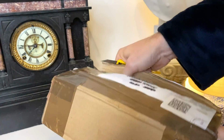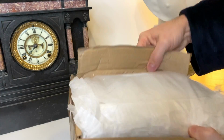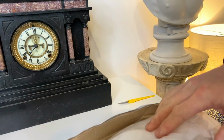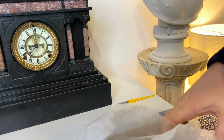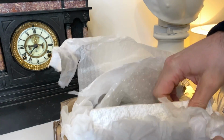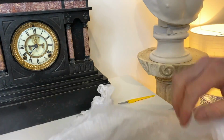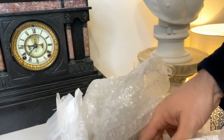Okay. So it seems exceedingly well protected and packaged there, which is always a good thing. I paid online for this on eBay. I got it for a good price. I think it was an auction, and I paid £17.97 plus £3 postage. We've even got some polystyrene, that kind of stuff there. So yeah, a lot of packaging going on there, which I'd rather than not enough.